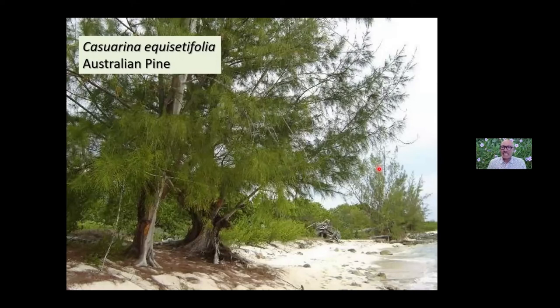Australian pine, again, has a lot of check this box to make a perfect landscape plant. Evergreen, fast growing shade tree, no disease, no pest, can grow in sand, drought tolerant, sun tolerant, wind tolerant. Did I say salt as well? These are actually growing down at Fort DeSoto, salt spray not touching them.